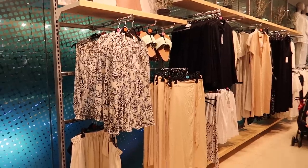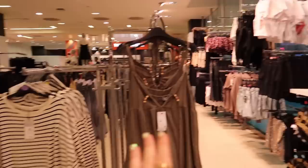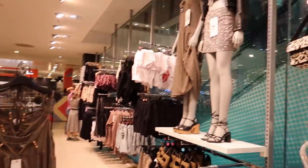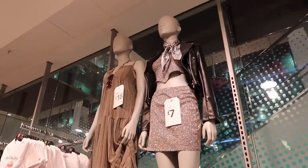Transitioning from the Zara, H&M super on-trend neutral through to, it looks like, quite a grungy section going on here. Oh my goodness, look at that cord. Can you see that sparkly cord?